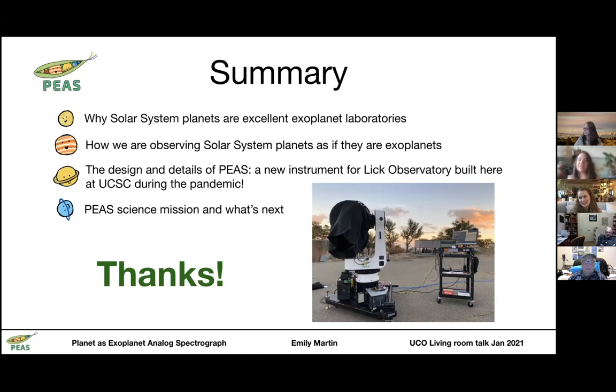Richard asks, don't you just get the spectrum of our sun when you take a spectrum of, say, Mars? That's a really great question. So when you're taking a spectrum of Mars, you're getting the reflected light from the sun. But because it's reflecting through the atmosphere, you're also getting information about Mars's atmosphere. So you do have to remove the spectrum of the sun from your observed spectrum in order to get the information about the planet itself. But yeah, that was a really great question.